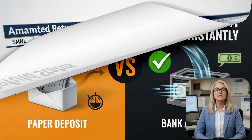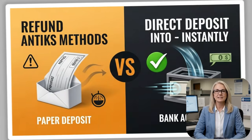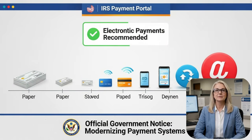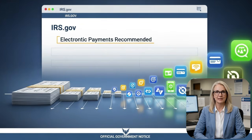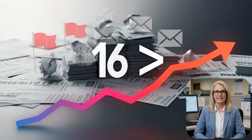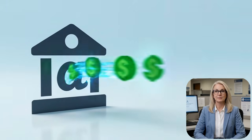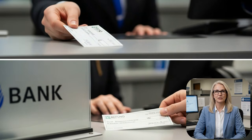The direct deposit advantage. Let me be really clear about this. If you're not using direct deposit, you're making a mistake. The IRS has been phasing out paper checks since last fall, and they're strongly encouraging everyone to switch to electronic payments. And here's why you should listen. Paper checks are over 16 times more likely to get delayed, lost, or stolen compared to direct deposits. 16 times. That's not a small difference.